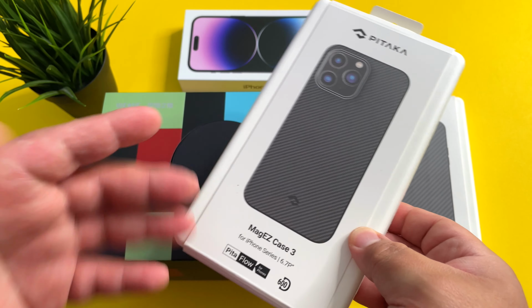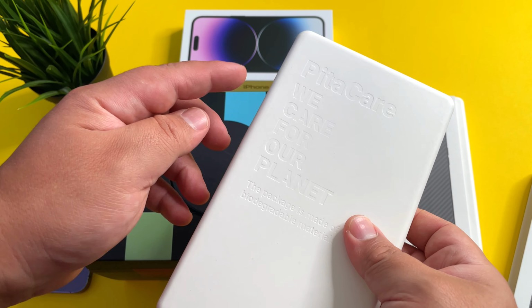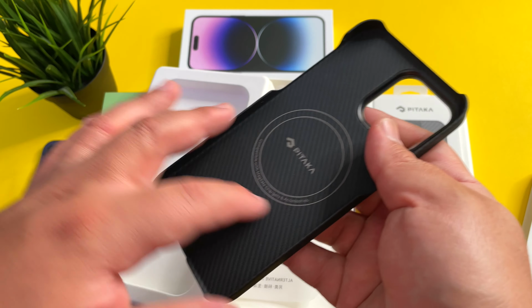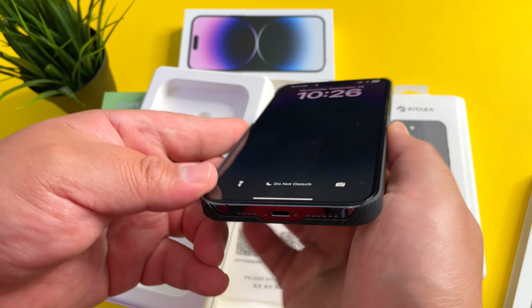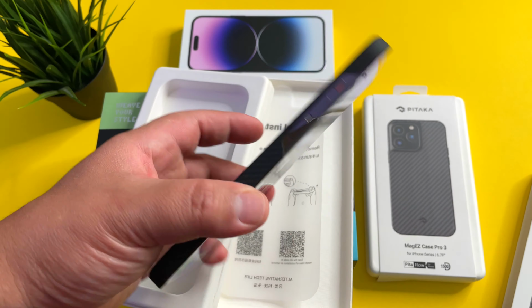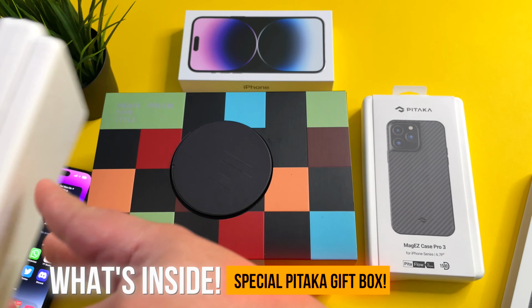So let's take a look, first off, at the MagEasy Case 3. You've seen this type of aramid fiber case before. There you see PITAKA, they're using fully recyclable materials, and let's show you one of these. PITAKA, we care for our planet, very cool. The classic PITAKA case. This is my favorite type of PITAKA case because it also has compatibility with MagSafe. And let's throw the phone right into this right now. Look at that. That just elevates the 14 Pro Max. And I do wish they had a little bit more care here for the bottom and the top, but you know, that's part of the design of this. And I do think these aramid fiber cases are very nice. And if you want that super slim look, you will get it with this PITAKA MagEasy case for the iPhone 14 Pro Max. But now let's not waste any time and look at what is inside this special box.